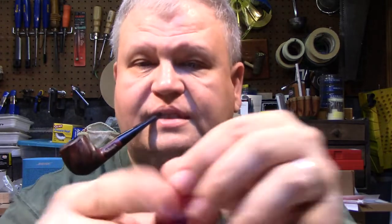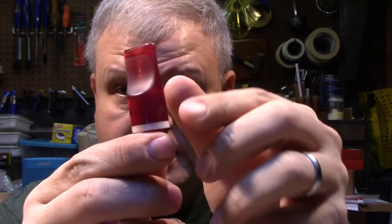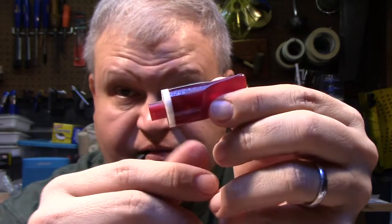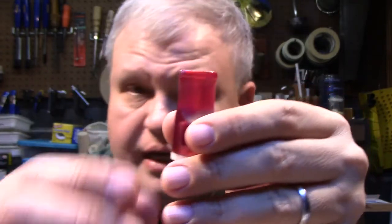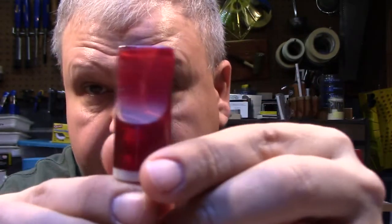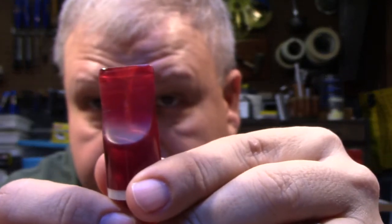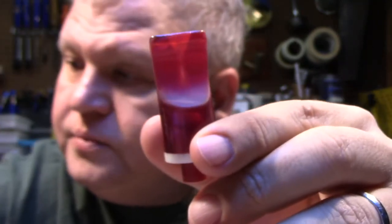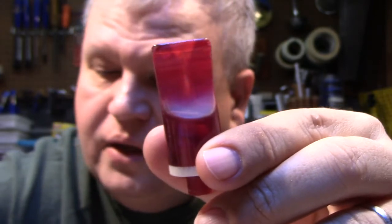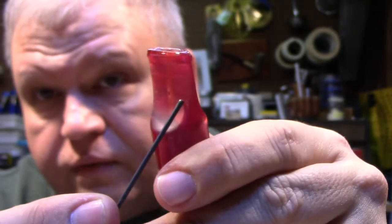This is actually the stem that I was working on in that video. So this is actually the piece that was turned in that video, and I don't have something small enough here, but if you look very closely, you'll see what happened was I got a little too aggressive and wound up sanding through. Excuse me, I'll see if I can get a pointer here. There's a hole right there.